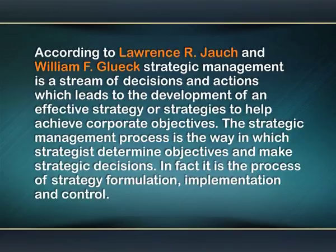The strategic management process is the way in which strategists determine objectives and make strategic decisions. In fact, it is the process of strategy formulation, implementation, and control. The term strategy is derived from a Greek word strategos, which means generalship, a comprehensive plan or a course of action or a set of decision rules, making a pattern or creating a common purpose. The strategic management involves the three levels of strategies. They are corporate level, business or SBU level, and the functional level plans and policies.